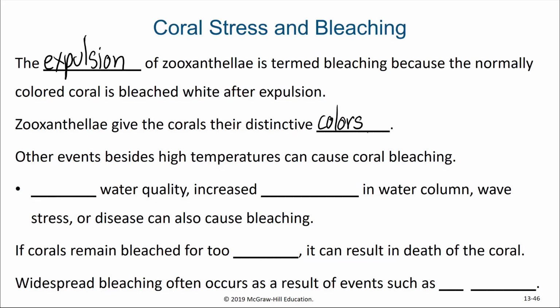Other events besides high temperatures can cause coral bleaching, such as poor water quality, increased sediment in the water, wave stress, or disease. If a coral remains bleached for too long, it could result in death of the coral. But coral bleaching does not always result in coral death.